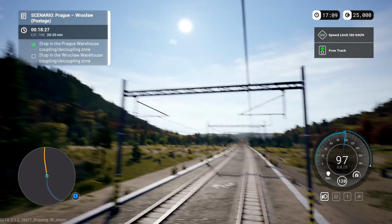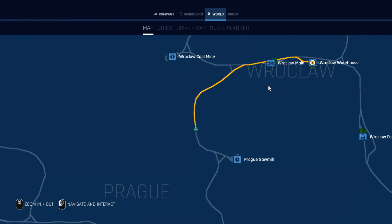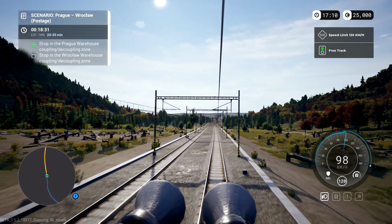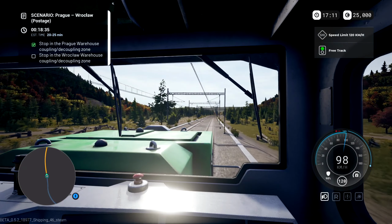A minute and a half to get there. Okay, where am I? I would say like a minute and a half to get to about there. So we're definitely going to get there within the 25-minute window. That's not going to be massively impossible.